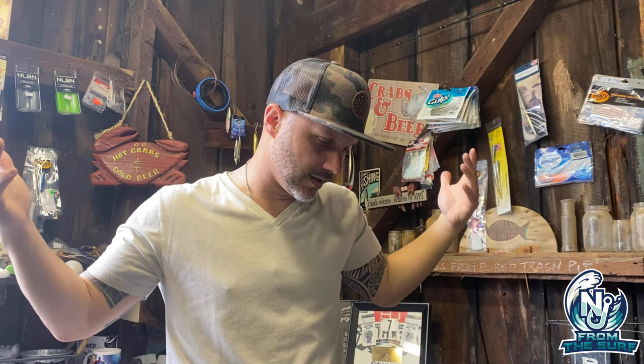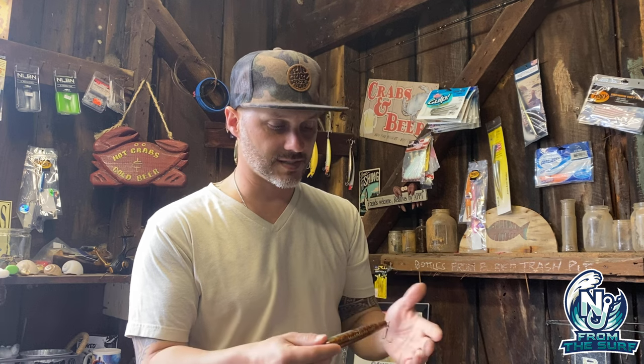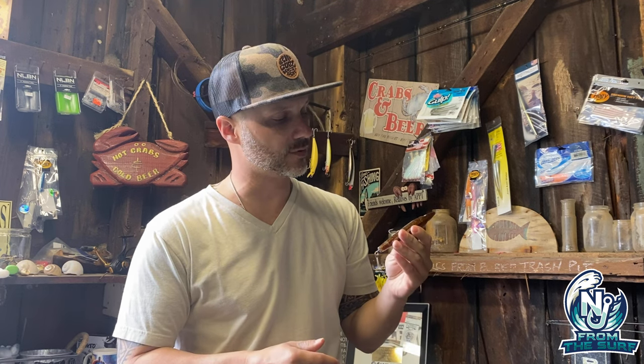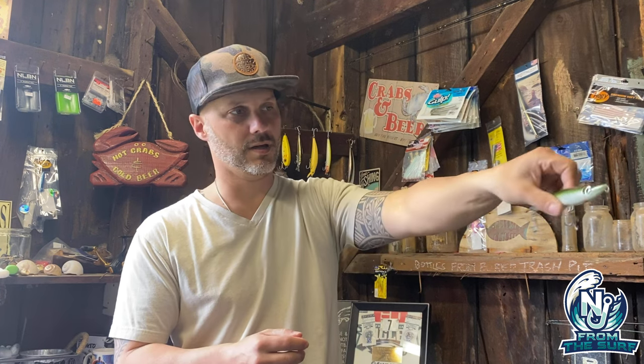What the hell was that? And then it goes right back in the bag and is never seen again. These things got some weight. These things get some distance. And I can't wait to see how they perform actually on the beachfront in the surf. Secondly, these things have an absolutely phenomenal back and forth action.